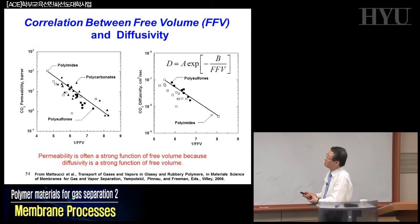So usually, free volume affects the permeability, and the higher the fraction free volume, then you see the lower this 1 over FFV. Okay? This is the reciprocal of the fraction free volume. So the higher the free volume, you increase your permeability in this case. Okay? Almost a linear relationship between the reciprocal of the fraction free volume and the permeability in this case.